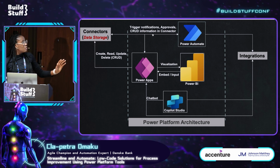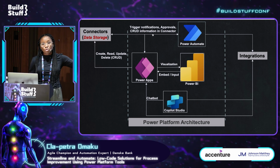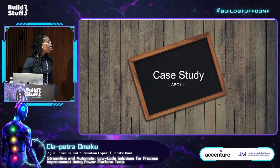Then moving from there, the next thing that makes it also powerful is the ability to integrate with a lot of your Office applications, making it easy to automate things around in the organization.